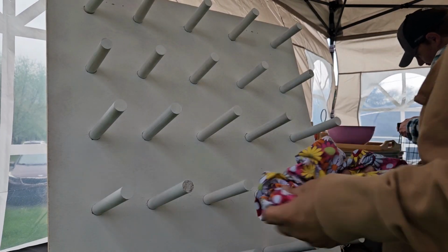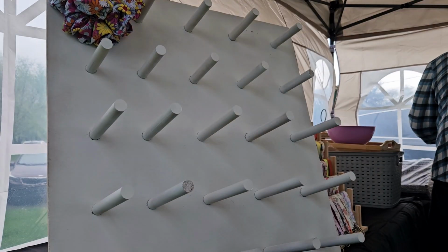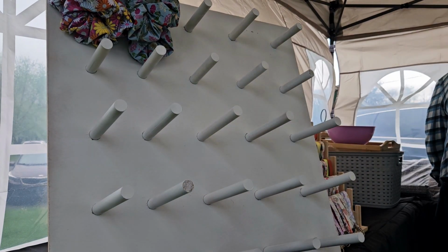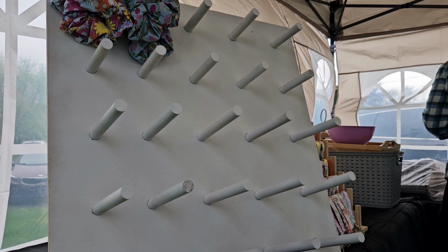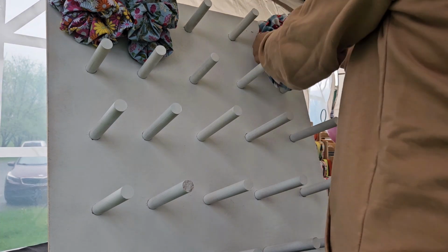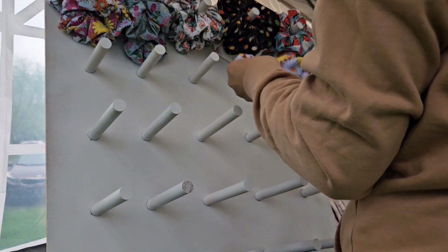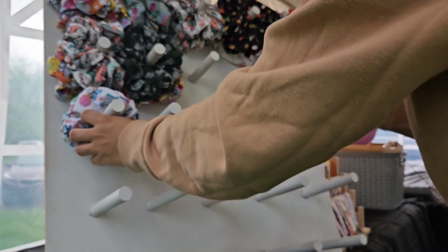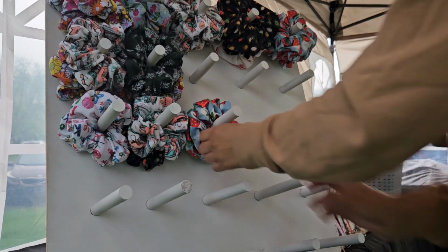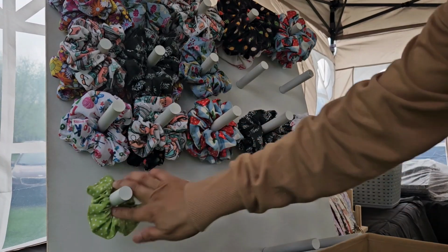If you watch some of our videos, one video I posted is about how my husband made this scrunchie organizer. And for me, it's perfect because it's not too big and it's not too small. And he painted it white so that my scrunchies will pop, like all of the colors and all of the designs and prints. So if ever you're planning to have a display or you're making scrunchies, you better check that out so that you know how we made it.